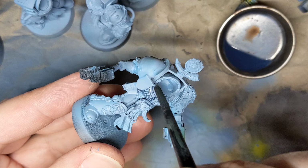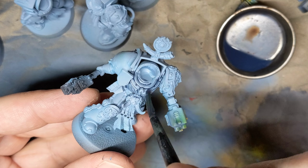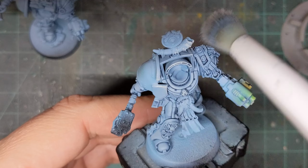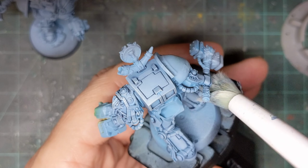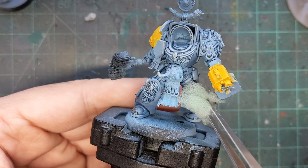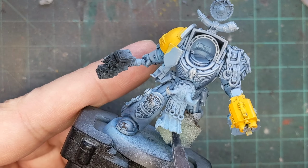Again, you've seen me paint 6 Terminators at this point. You know the deal. We're going to do Shadow Gray on the underside, Electric Blue and Fenrisian Gray along the top, and then pure Fenrisian Gray, and then a dry brush, and then we'll go through our chipping. But I wanted to show you this.